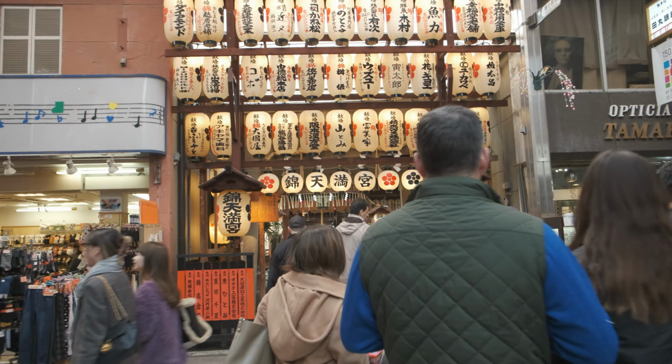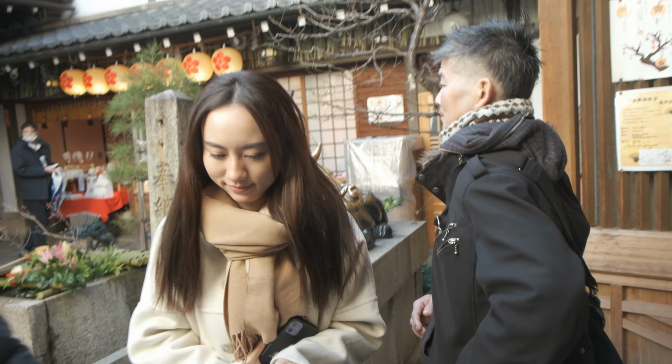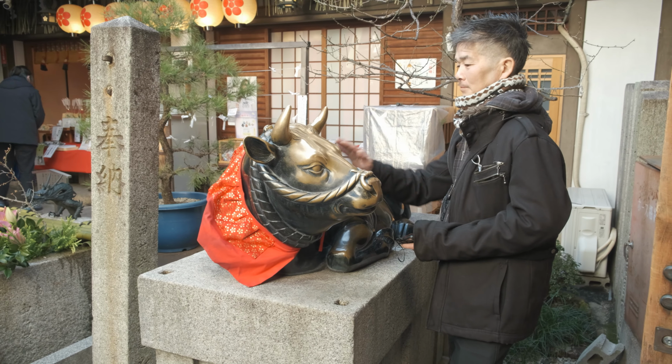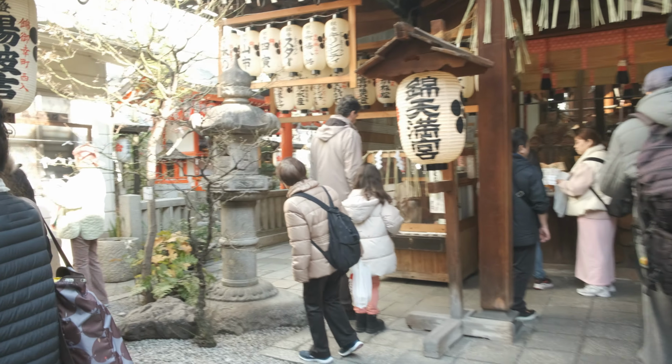So you'll see loads and loads of students praying around here near their exam time. Now, this stone cow represents the divine messenger for the deity, and to improve your luck, you're told to pet it. Apparently, petting its belly is for pregnancy, and its head for headache prevention.